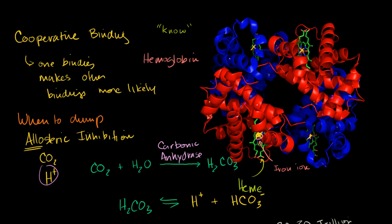And that changes the shape of the hemoglobin protein just enough that it can't hold on to its oxygens that well, and it starts letting go. And just as we said we had cooperative binding, the more oxygens you have on, the better it is at accepting more. The opposite happens. When you start letting go of oxygen, it becomes harder to retain the other ones. So then all of the oxygens let go.